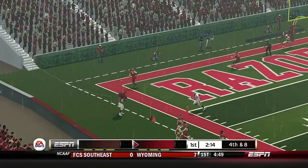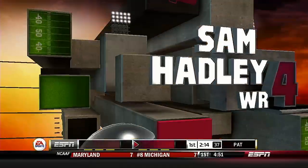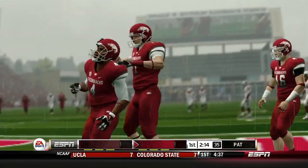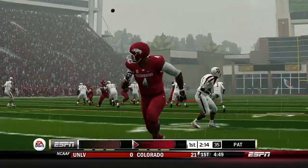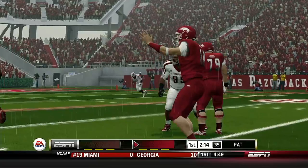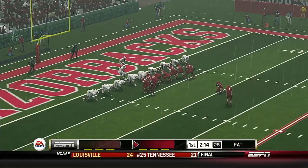Deep ball, laying it out there. And he's got it, touchdown. Great effort by the wide receiver. And not to take anything away from the quarterback, but the wide receiver made this play. You knew they had to dial up something big, but these kids really dug deep for an absolutely huge play.